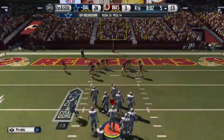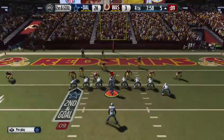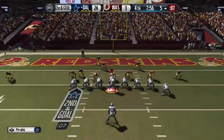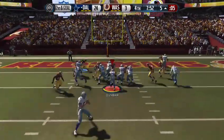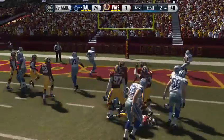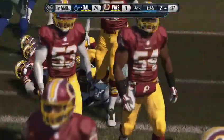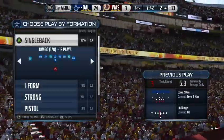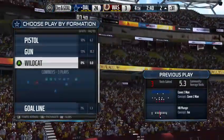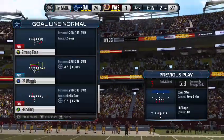Second down now. Coming to the line, hoping to avoid being sacked for a 3rd time. Handoff, middle. They bring him to the turf. They're just grinding away down here, inching closer to the end zone. Well, that's what you got to do sometimes. It's hard always to think that you're going to come out and just make big plays. You've got to do the dirty work, and this offense is doing it right now.